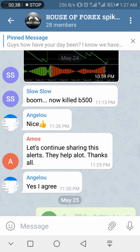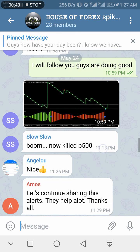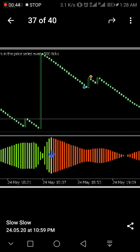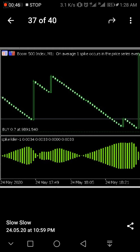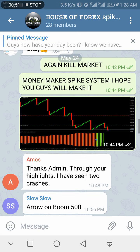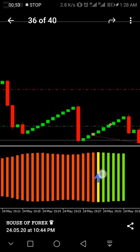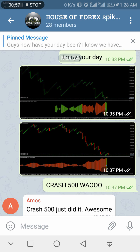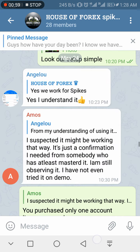People are very happy and making a lot of money. Look here, spike killing strategy, and very awesome. Just simply follow the arrow and make sure money. This arrow will guide you how to use this and you will make more money.